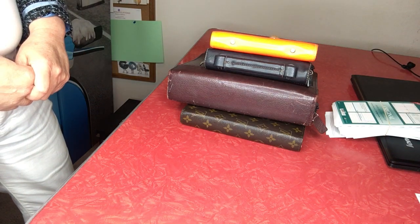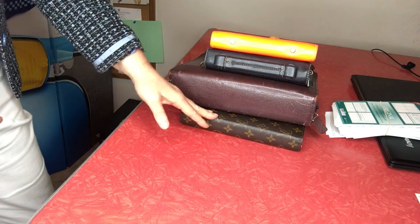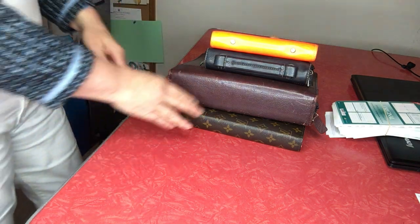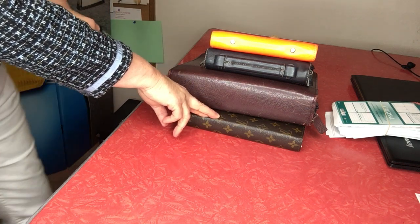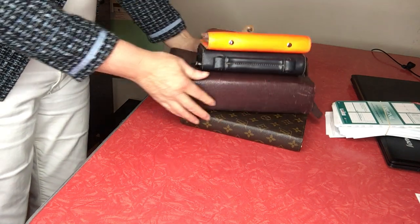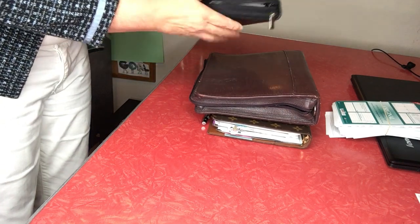I used to really be into the personal size planners, and I've been using the GM Agenda, which is like the Filofax A5 size, for the last 3 years for sure, and that's my personal favorite at this time. But I just thought it would be fun to go through these eons and eons ago.